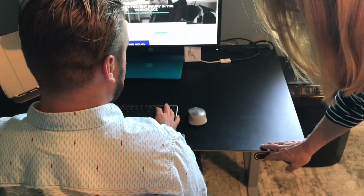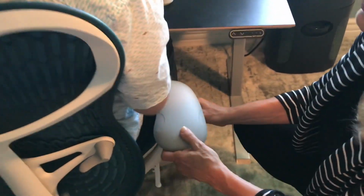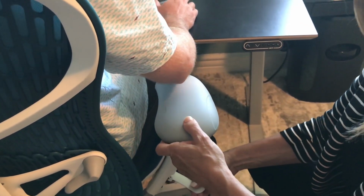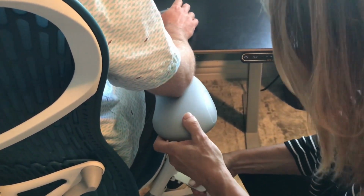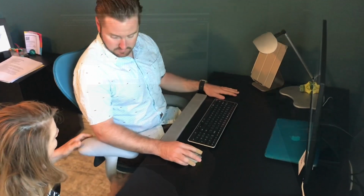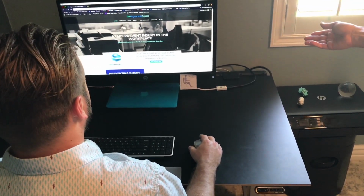Okay, there you go. This chair has great armrests that completely adjust. So what you want to do is have the armrests exactly the same height. You just lift this lever. Okay. And you're going to put them at the exact height of the desktop. Yeah. So that your shoulder's not hiked and that it's even with the desk. Yeah, that's comfortable.